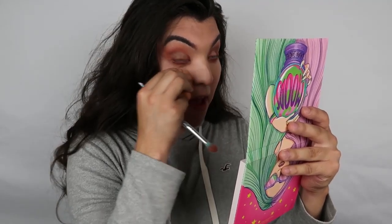That looks so pretty. I think I brought it down a little too low, so let's blend it out with something. We're gonna blend it in with this color. We're just gonna blend them. It feels so weird without having contour on. Okay, I think that looks pretty.